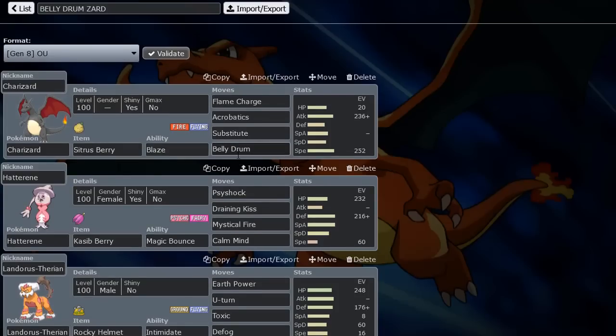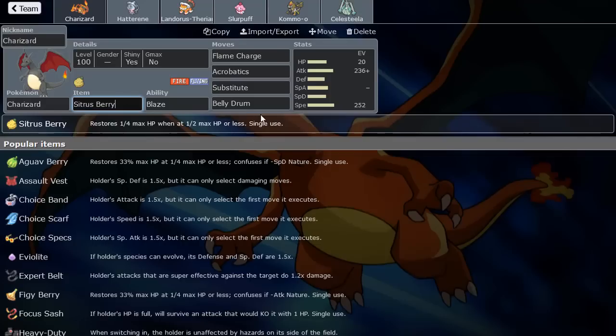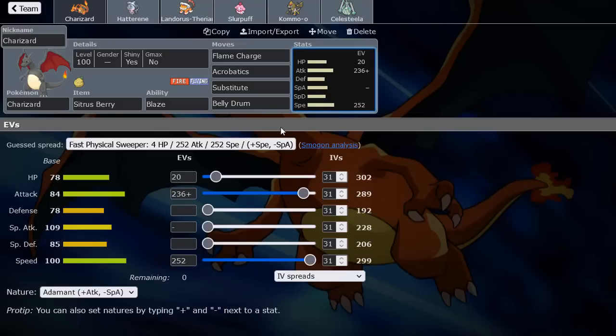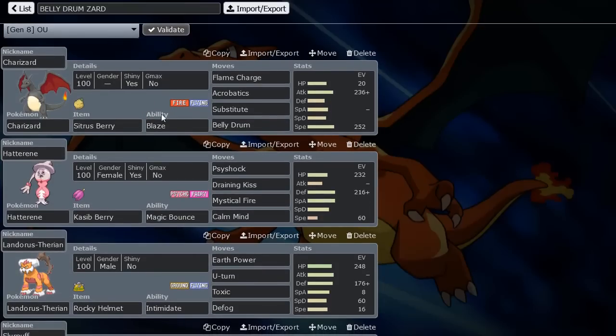And then we have a Belly Drum, which will be maximizing the attack stat, +6 immediately right off the bat. And then Acrobatics, which works in the way that if we burn up our item, we double our power. So it becomes 110 power after Sitrus Berry, and Sitrus Berry activates after Belly Drum. Then we have Flame Charge, which will boost our speed. So we don't have to run Jolly Nature. We can run Adamant with webs and then have speed boosts from Flame Charge, Acrobatics, doing insane amounts of damage with the STAB flying type attack. And yeah, that's what I'm running here.